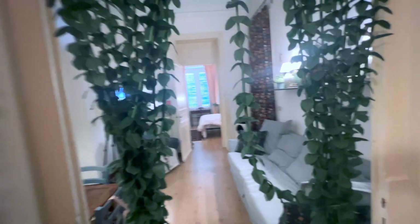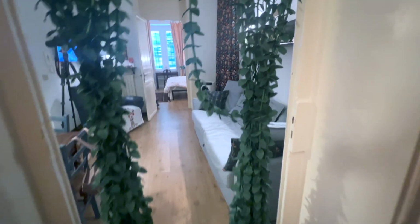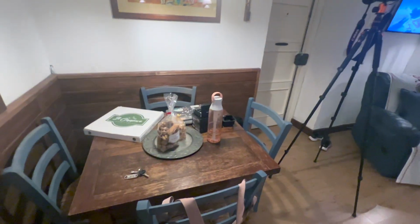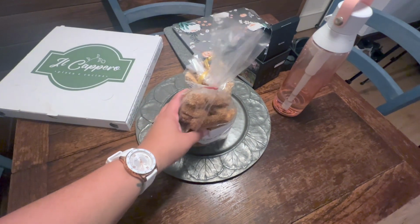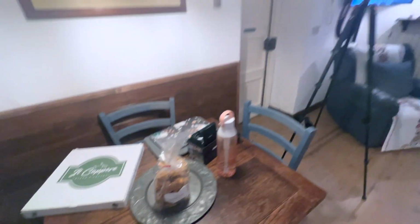I went back and forth. Okay, so I'm showing you all this fake greenery plant thing that they have. I tied it up because it was hard to keep going back and forth. The host left me some snacks, so I thought that was very lovely. Again, this is the dining room table. I just wanted to show you all the flow of it.